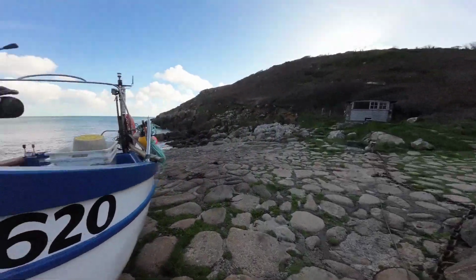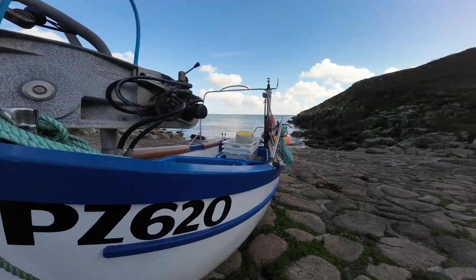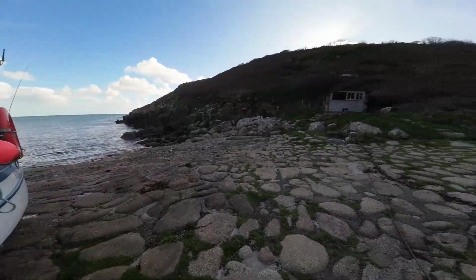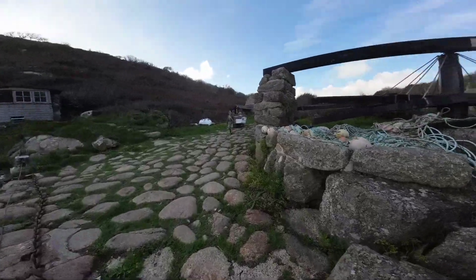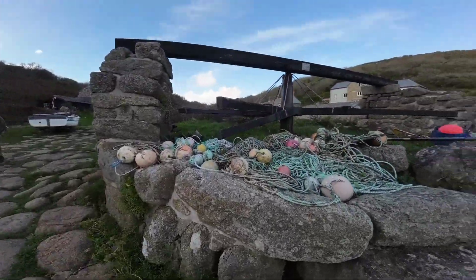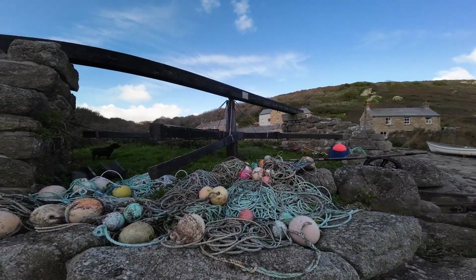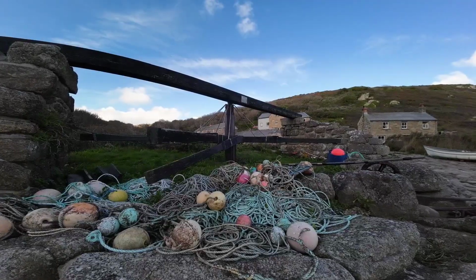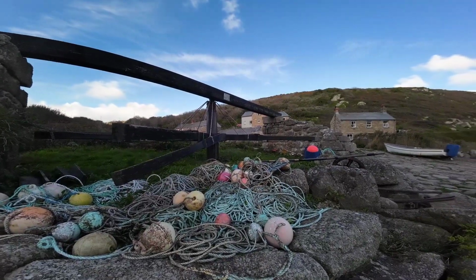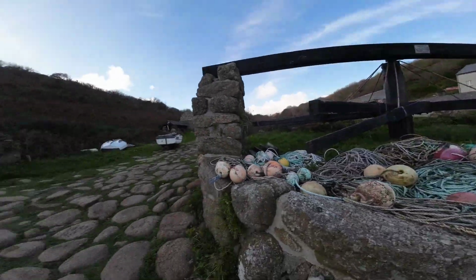PZ2620. That's a booty, that is. PZ means Penzance, folks, if you didn't know. Right, so there's the wheel in question. It's damaged. That's a shame that's been damaged. I hope that gets fixed. Right, let's carry on.